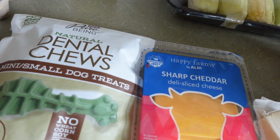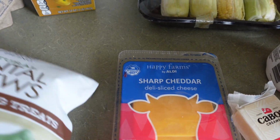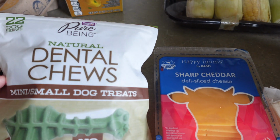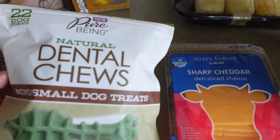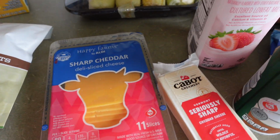These we get for Mr. Sheldon, little dental chews. They used to be much cheaper than they are now. I don't know how much they are, $5 or $6 now, but they last him a long time. We don't give them to him every day or anything like that.